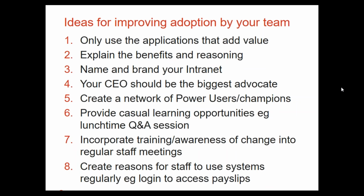The other one is casual learning opportunities. Not everyone wants to go and sit in a four-hour SharePoint training session, and often that's not necessary anyway.